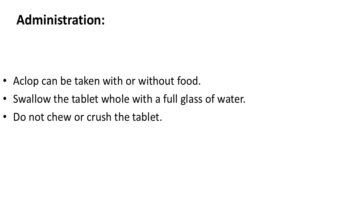Administration: Aclop can be taken with or without food. Swallow the tablet whole with a full glass of water. Do not chew or crush the tablet.